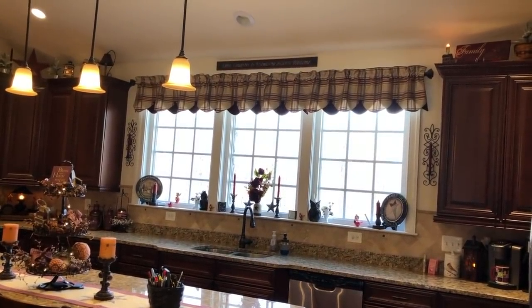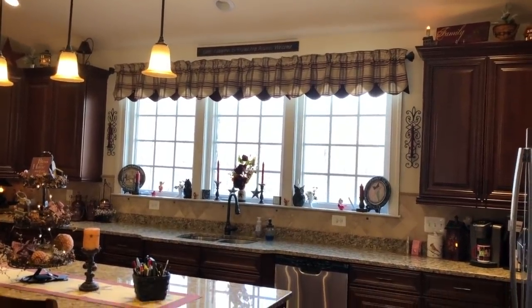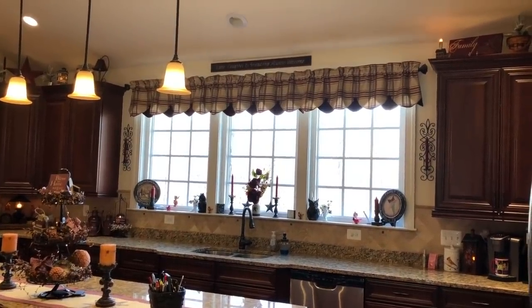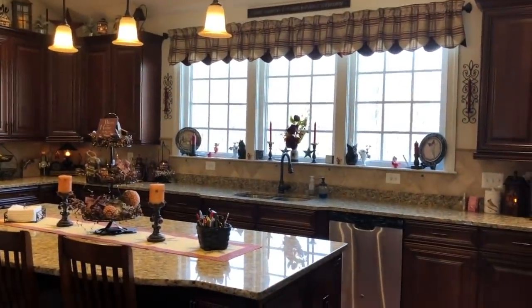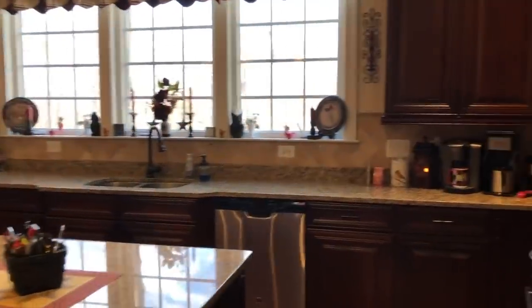At countrycurtains.com, they are no longer in working order. It is now the Vermont Country Store. As far as I know, they do not have that particular pattern, nor do they have the pattern in my laundry room or mudroom, and I'll get to those curtains in a minute and show you those. But anyway, let's walk through the kitchen real quick.